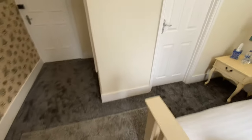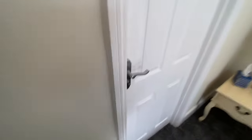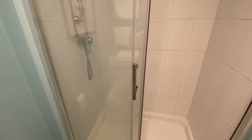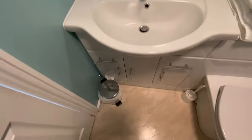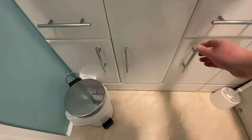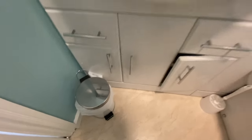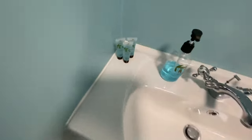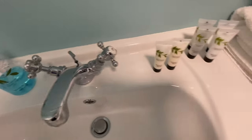Right, let's have a look in the bathroom. Okay, so here's the bathroom. It's quite small and compact, but it contains all mod cons. Well, nearly all mod cons. Let's start at the beginning. So we've got a sink area just there, various drawers and cupboardy bits underneath. Not sure we'll use that. Oh, what's the big one for? Nothing. Bin, and then you get some nice soapy things on here.